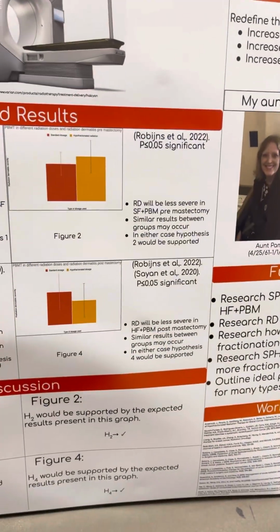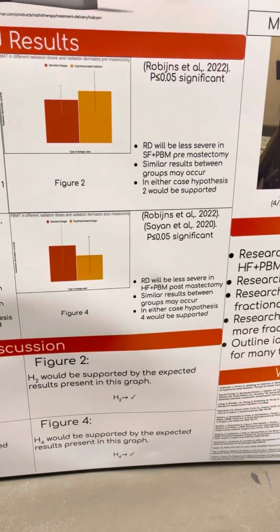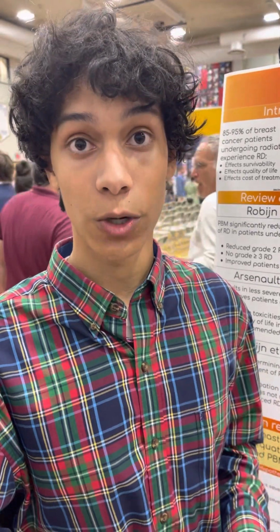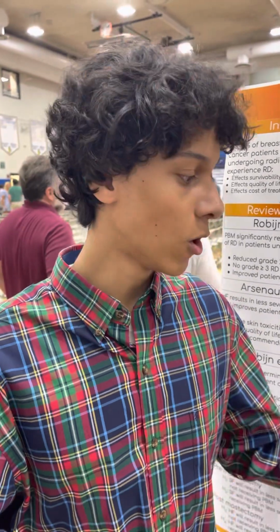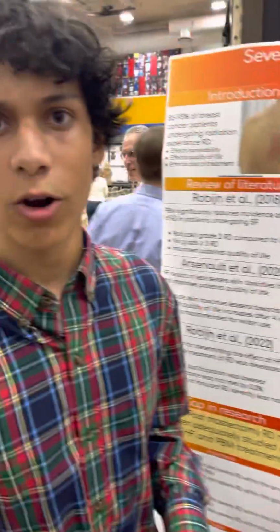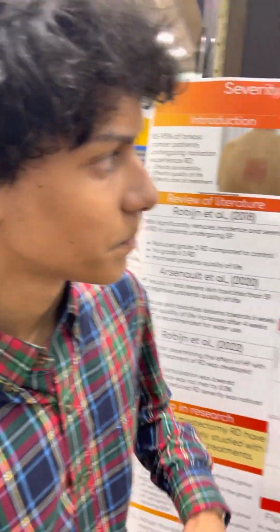A study done by Robigens and others in their 2022 paper, as well as Cyan and others in their 2020 paper, found that radiation dermatitis will be less severe in hypofractionation and photobiomodulation post-mastectomy. Interestingly, the results are quite controversial due to a 0.3% failure of significance by the Robigens and others 2022 study. While these results may not be supported in the traditional sense by the literature, it is in line with current leading expert opinions. Results such as these would support our fourth and final hypothesis.